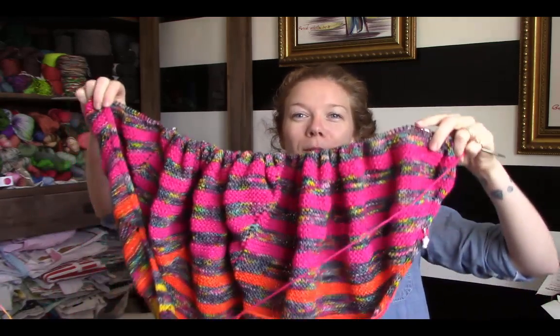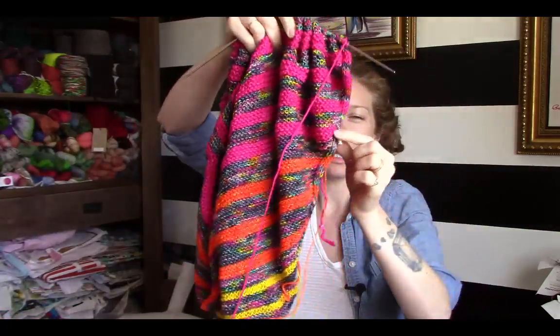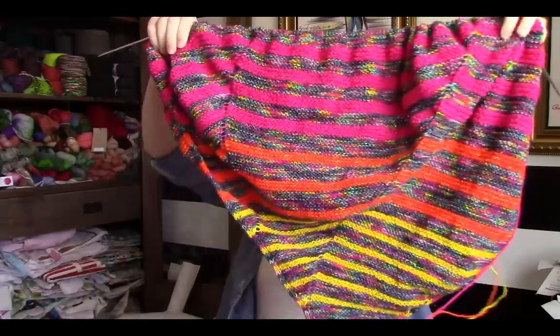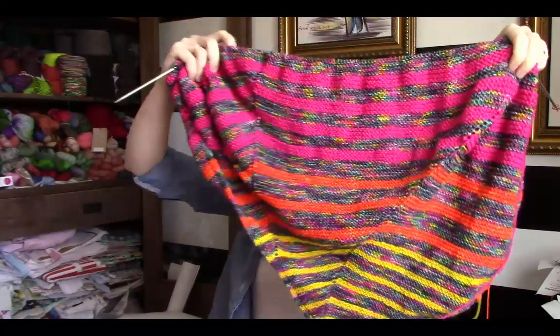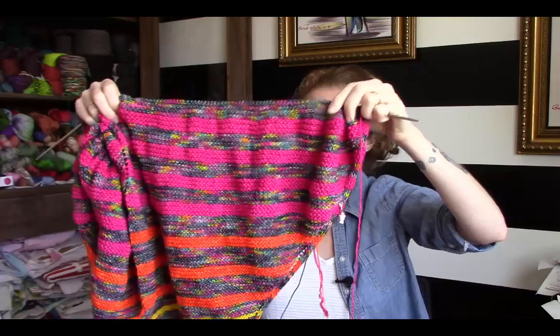It's on a super short cable, so it's all scrunched together. You won't be able to see any of it. Here is where I was the last time, so I've added on 3 more pink stripe repeats, and I have 1 more pink stripe up here, and then I get to start the green.